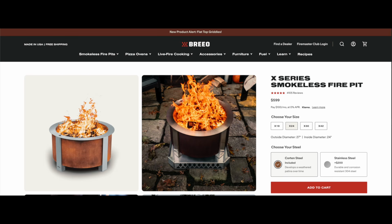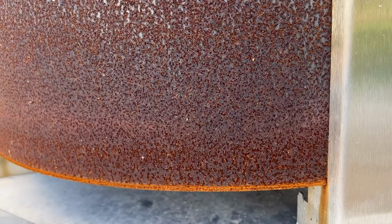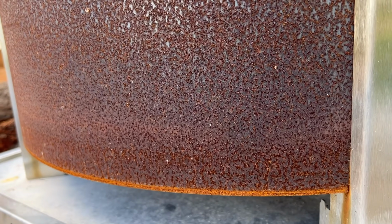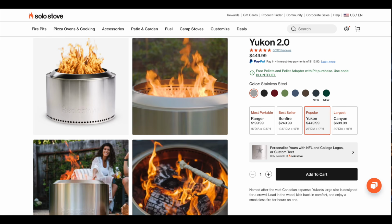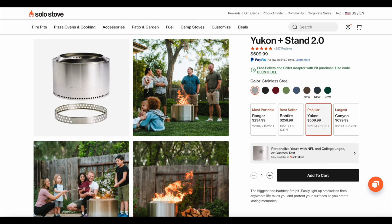So now that we know where those fire pits are manufactured, I can talk about the price. Breeo products are more expensive than what you'll find from the competition because they're made here domestically. This Breeo X24 fire pit in Corten steel costs $599. I'll talk a little bit more about the Corten steel finish in just a minute, but you can also get this same fire pit in stainless steel for $200 more. The stainless steel Solo Stove Yukon retails for about $450, but you'll need to factor in another $60 for the stand, which I would definitely recommend.